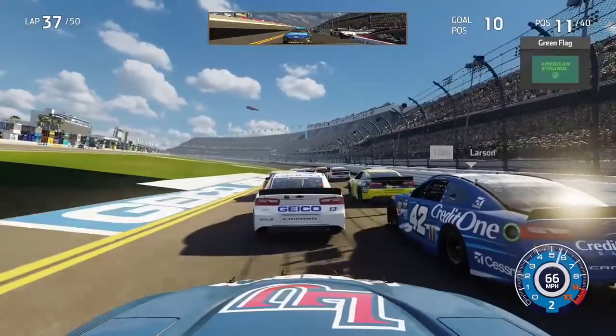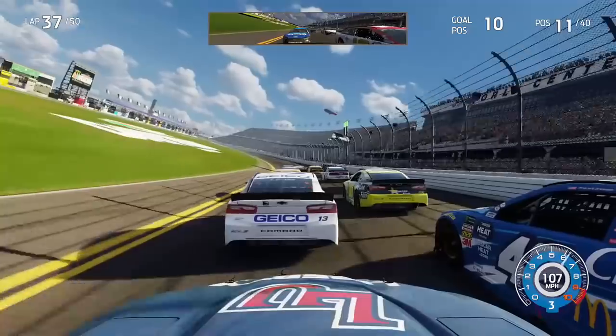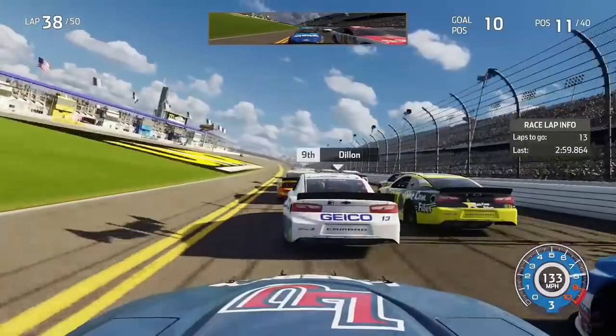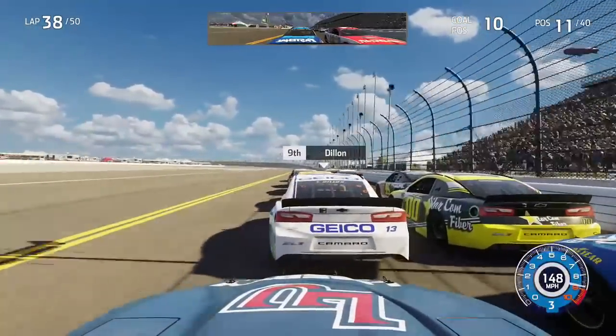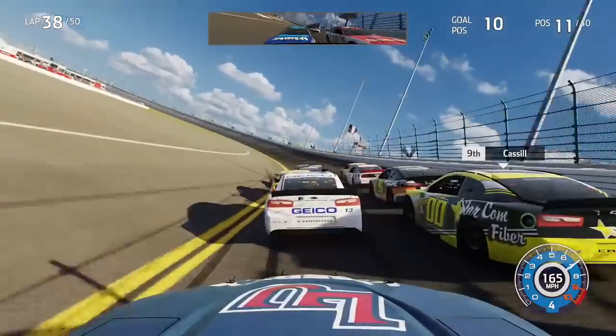And the green flag is back out, and we are underway with about 13 laps to go here in the Daytona 500 behind the 13 of Ty Dillon. We have not really been in the top 10 today, but now as we get ahead of Kyle Larson, we have a chance to be inside the top 10 for the first time in today's Daytona 500 as we head down towards turns 1 and turns 2.